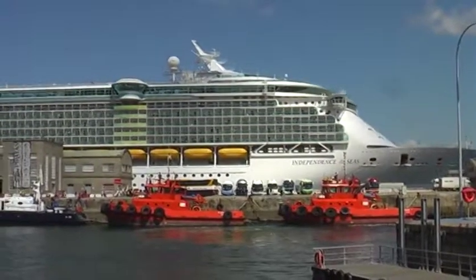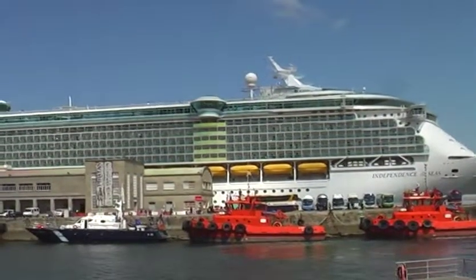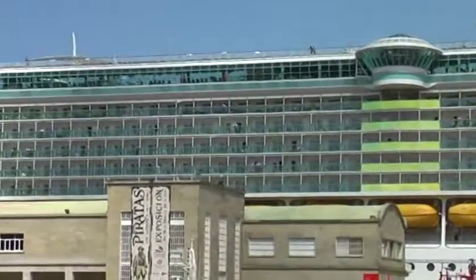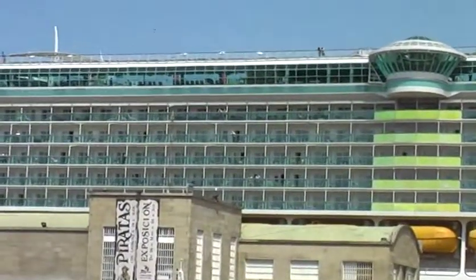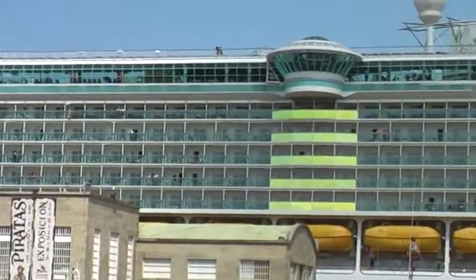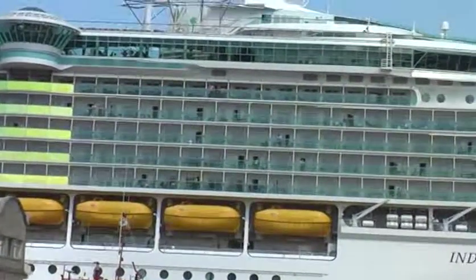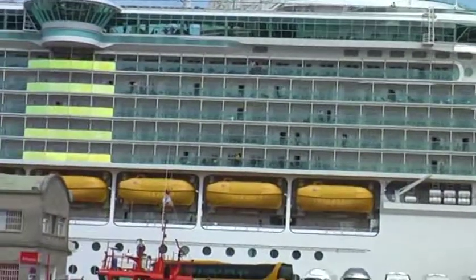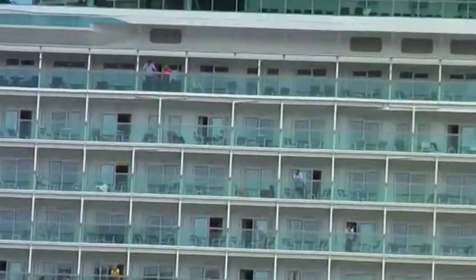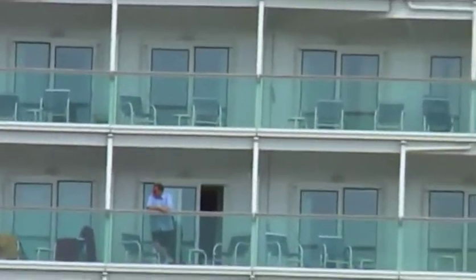Vigo, we're looking at the Independence of the Seas. Well, I think I can see where Paul is. Am I looking the right place? Above the last lifeboat. Third in above. Have a look at my screen. Yes, there. So he's there. Paul. Yeah, so our room's there.